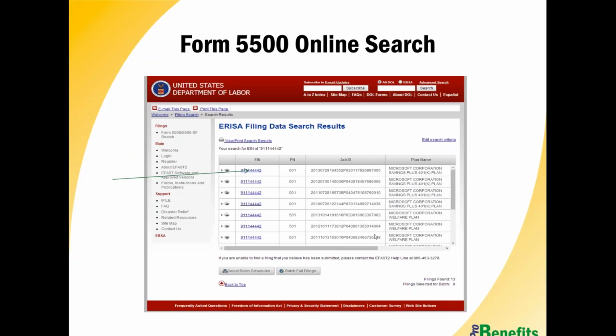So we can see here that Microsoft has filed for their 401k plan in the past. Those are the first 4 plans, plan number 001. And then you can see down below, plan number 501, they also have a consolidated welfare plan that they've been filing. And if you scrolled over to the right, which we can't do on the screen here, it would also show the plan years that these filings are for and the date that they were submitted to the DOL. So if you're an advisor and you want to know whether the plans you're advising have filed in the past, then this may be a helpful tool for you. Or if you're an employer and you're not sure whether you have been complying with the 5500 filing, just go to the Department of Labor's EFAST2 website and you can do this search.